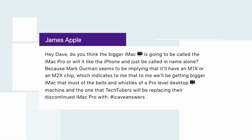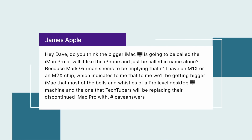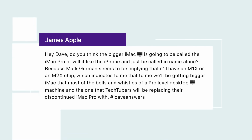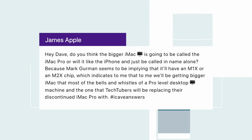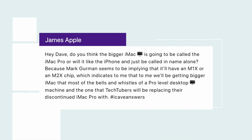And James Apple asks, hey Dave, do you think the bigger iMac is going to be called the iMac Pro, or will it, like the iPhone, just be called it in name alone? Because Mark Gurman seems to be implying that it'll have an M1X or an M2X chip, which indicates to me that we'll be getting a bigger iMac, that most of the bells and whistles of a pro-level desktop machine and one that the YouTubers will be replacing their discontinued iMac Pro with.